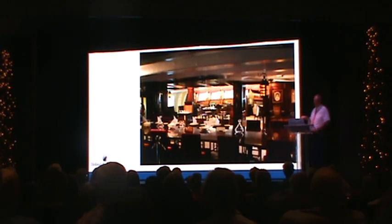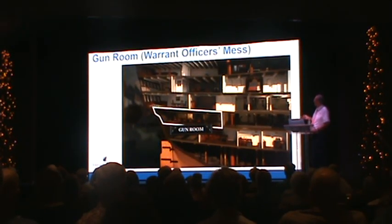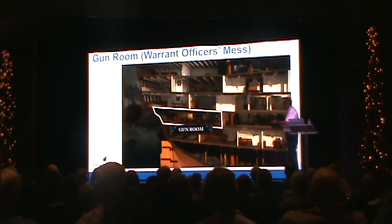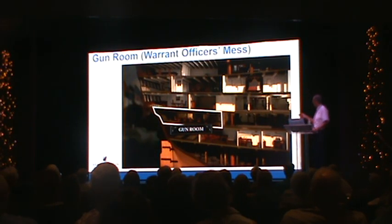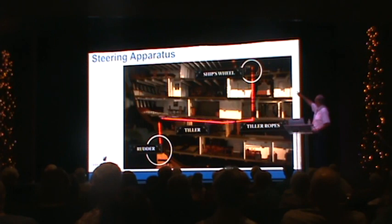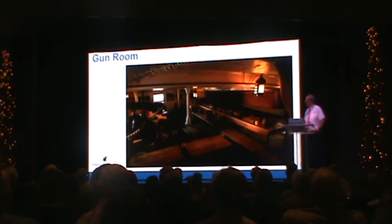And then below the wardroom was a room called the gun room, which was where the warrant officers' mess was. And this large beam here, we'll get to in a second, but that's the ship's tiller, and was controlled by a set of rigging from the ship's helm down, across, and back, and it was all done with ropes and pulleys and so forth, and that's how the ship was steered. And here actually is the mess with the tiller right over the table for the mess. Again, sharing the room with guns. It was all about the guns.